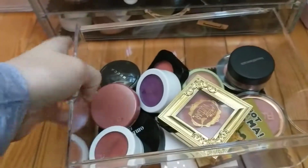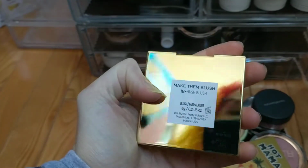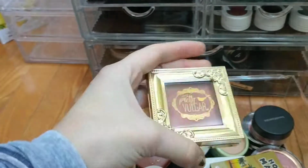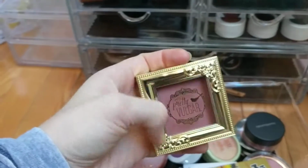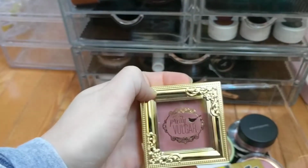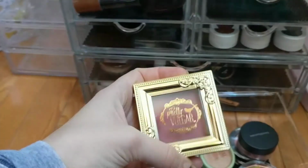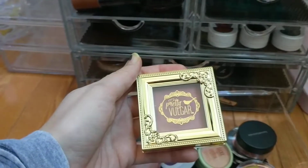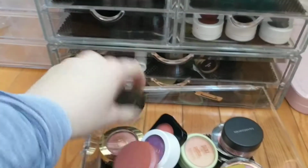I do have this new blush from Pretty Vulgar, which was in my BoxyCharm. It is the Hush blush, and it's really nice. Definitely a shade that I will use. I feel like for Pretty Vulgar, I like their stuff. I love the look of their packaging, but everything I've gotten from them just feels really cheap, and I just wish that the feel of it matched the look of it. I know I still am going to use the products, and I still like it, but I don't know, I just feel like it would make more sense if it just vibed all the way to the feeling of it.